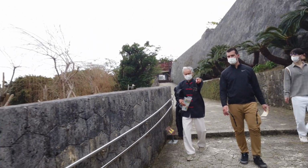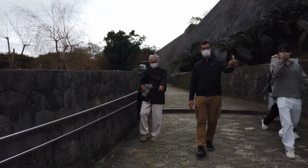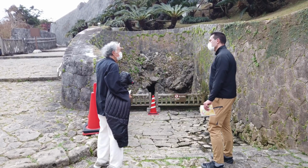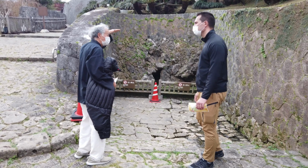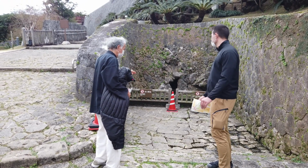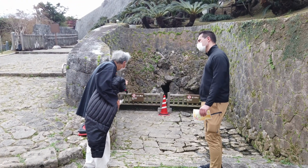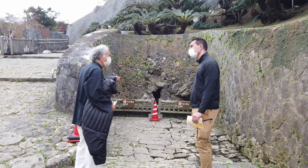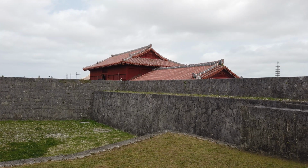Here there is a spring. Left side, there's a spring. Yes, a spring. But many new houses were built over there, so they took all the water. It's no good now. When I was a child, it used to overflow. There were fish too. Oh, really?